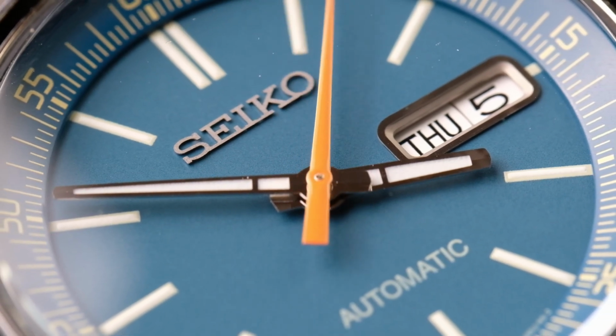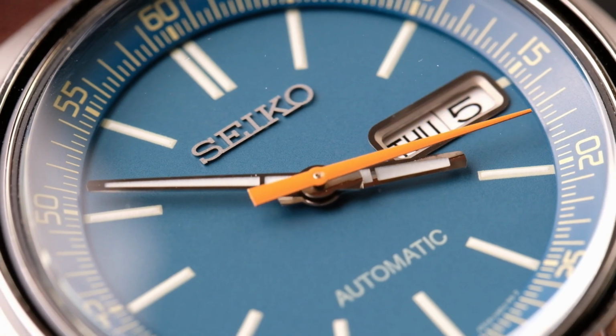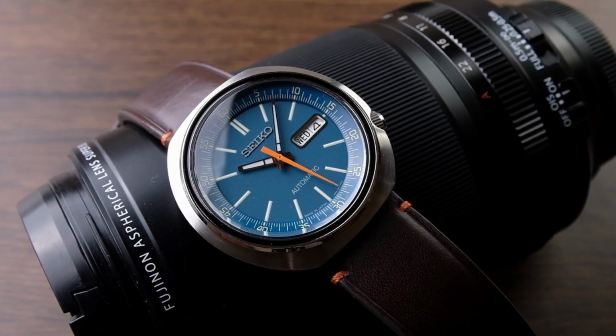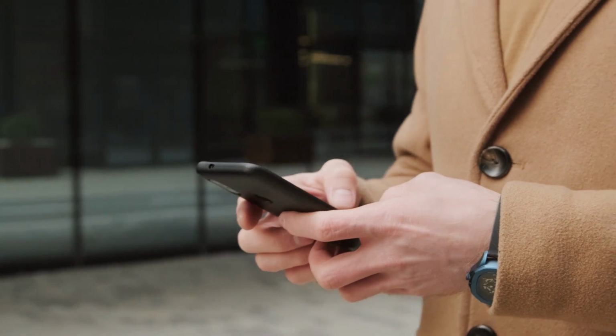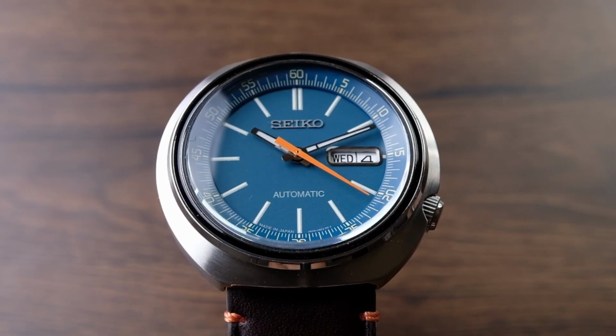First up, let's talk about the day complication. I'm fine with the date window, but not the day. I mean, who really needs to know the day of the week from their watch? Who wakes up in the morning not knowing what day of the week it is? Plus, we all have smartphones glued to our hands with the day showing right on the home screen. So this one, I think, has to go.